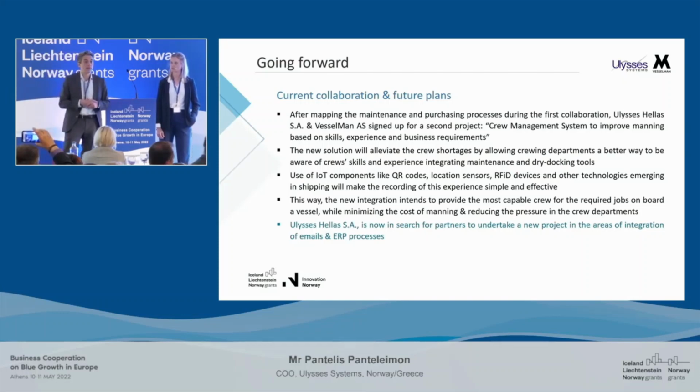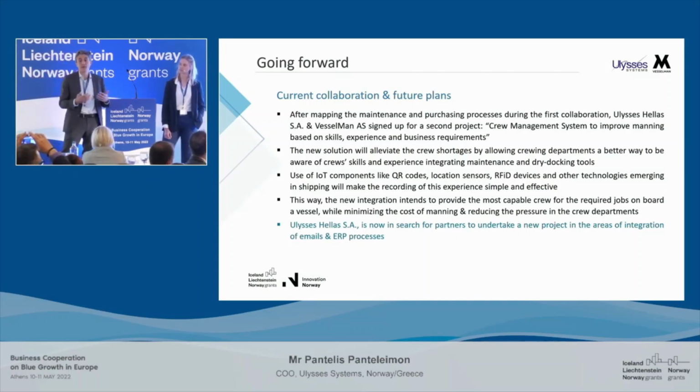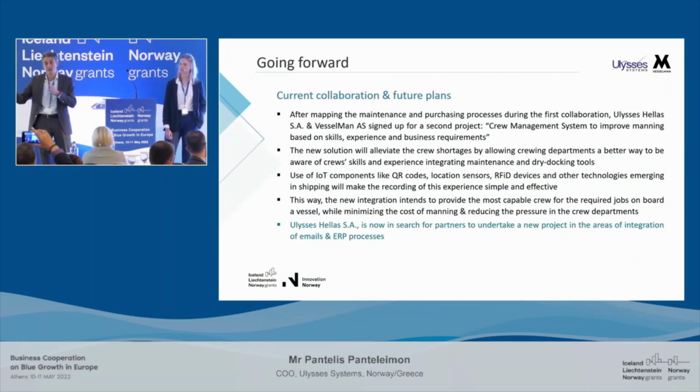So in the past, a lot of the ships have been sandbagging, and that means that you have more crew on board, not necessarily specifically experienced at the overhauls that are coming, just in case. But now what we can do is we can make a plan, we can see what maintenance is coming in the future, and we can have exactly the correct crew for the correct time.